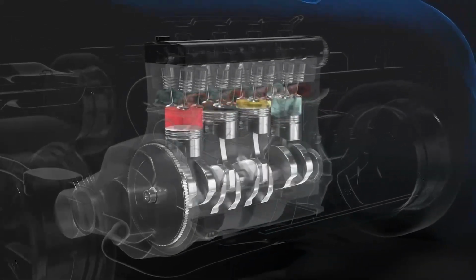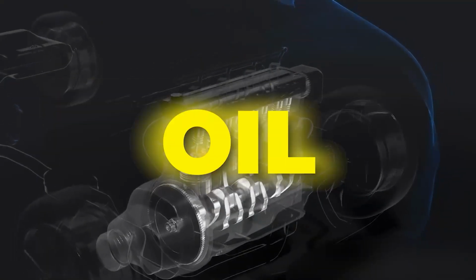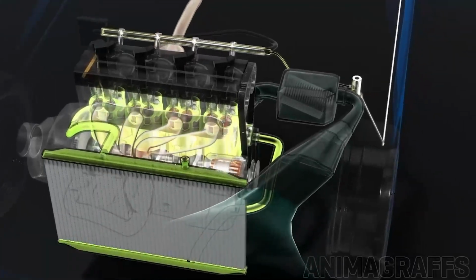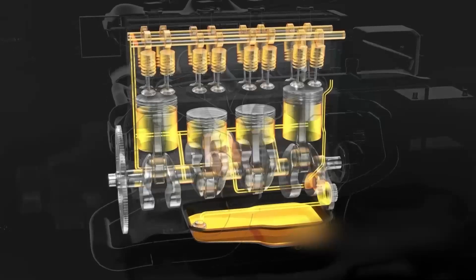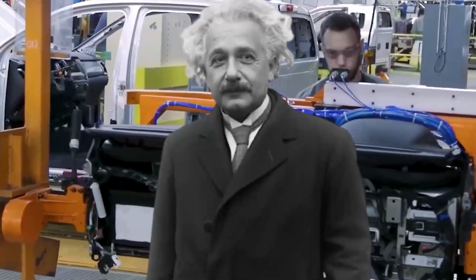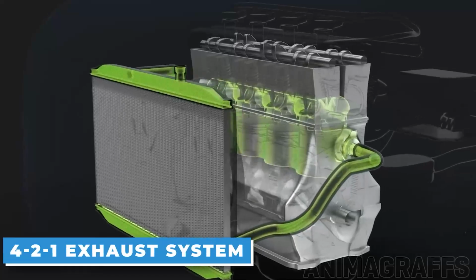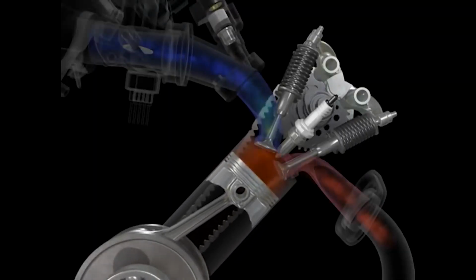They're rocking compression ratios that would make other naturally aspirated engines wet their oil pans. We're talking 14-to-1 in some markets, and a still impressive 13-to-1 in the US. But how do they prevent knocking with all that compression, you ask? Well, Mazda's engineers aren't just smart, they're like the Einsteins of the automotive world. They've cooked up this crazy 4-to-2-to-1 exhaust system and some black magic fuel injection that keeps everything running smoothly.